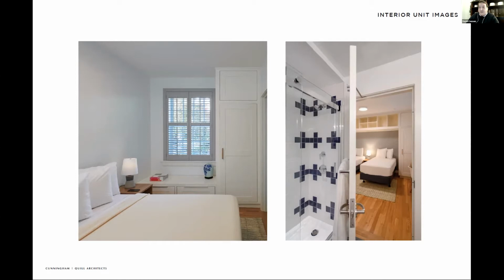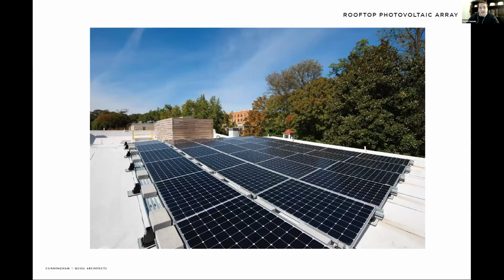which is communicated through an education program that Dumbarton Oaks has with their tenants to teach them how their bodies react to natural light and waning light over the course of the day, and which has been successful. This is the first project in which they've used that circadian lighting, and we're looking at doing it at another project as well. This is the rooftop view.